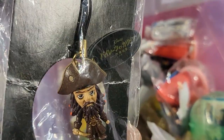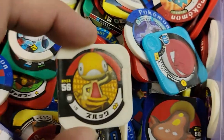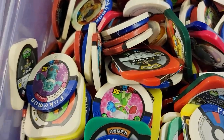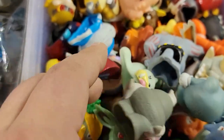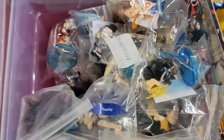Anime Pirates of the Caribbean stuff. I've never seen that before. His coins are kind of cool. Use this for poker chips. A lot of cool little Pokemon stuff. More Evangelion bikini stuff. So weird.